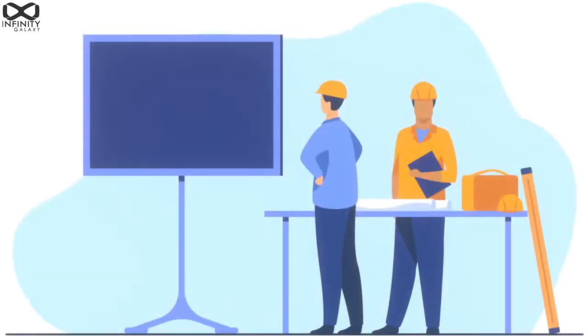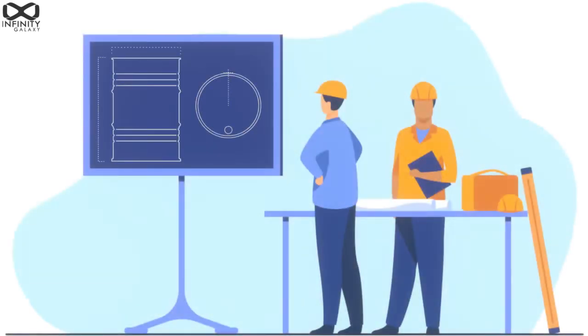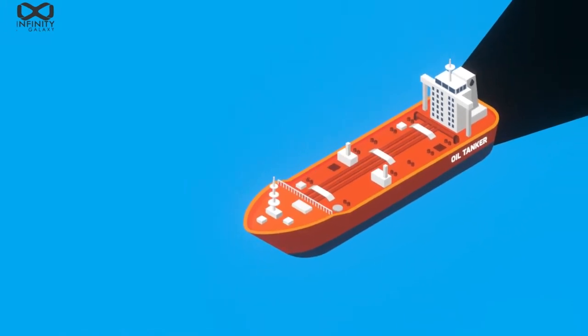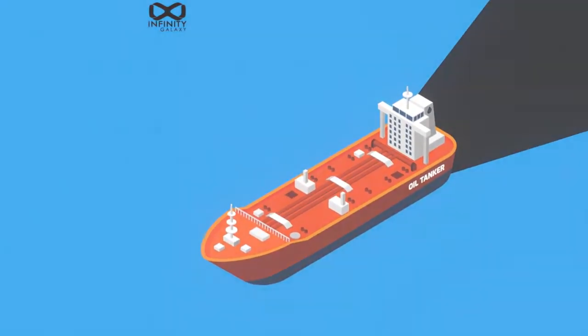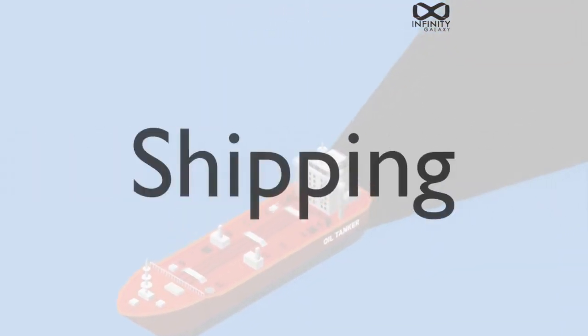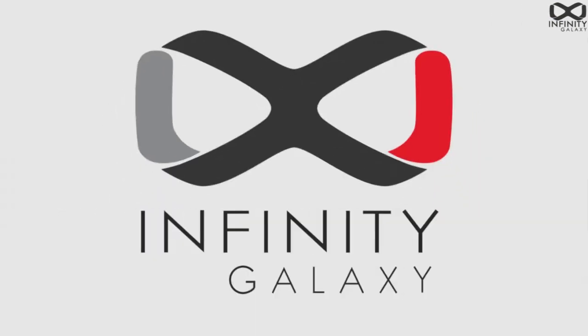Packaging has always been a significant concern in transporting bitumen. One of the issues while shipping is bitumen leakage and environmental side effects. Therefore, there are various packing types depending on the cargo scale, bitumen grade, and shipping. Join Infinity Galaxy to take a tour in the world of bitumen packing.